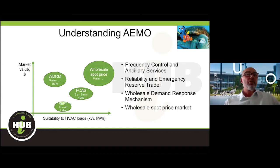And then, with those limits, we had a look at the wholesale spot price market and found that commercial and industrial customers can now participate directly on that market, with some innovative service providers coming online in this way.